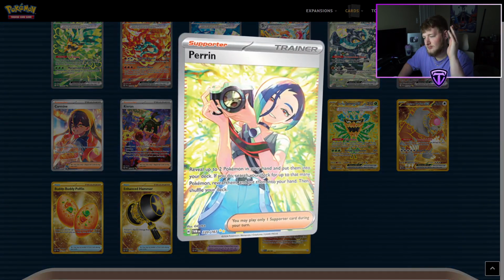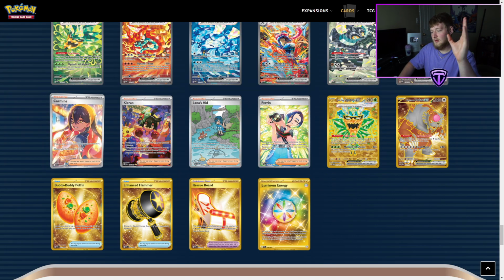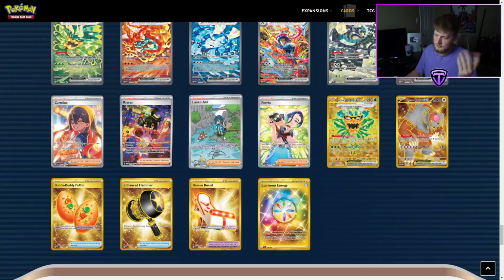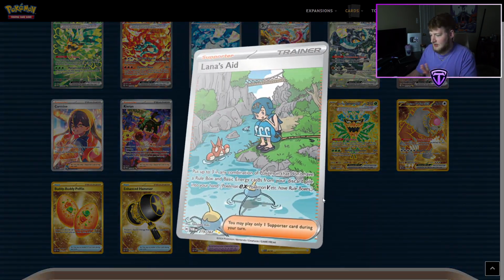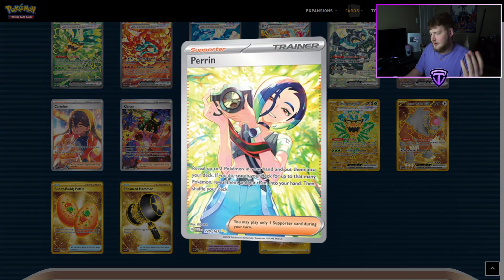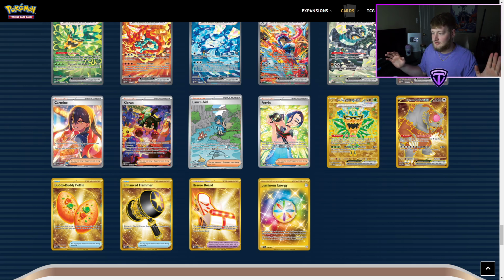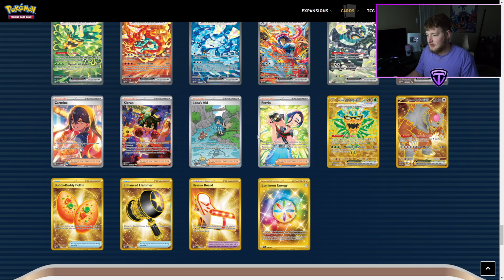You know what, though? The alt-art trainers might be the best section of this set. The alt-art trainers are all good. Carmen, good. Kieran, that's a good alt-art. Lana's Aid, that's a cool alt-art. Perrin, probably the worst out of the four, but those are all right. Typically I'm not even drawn to the trainers. If you guys watch me, you know I don't really mess with the trainers, but these are nice.